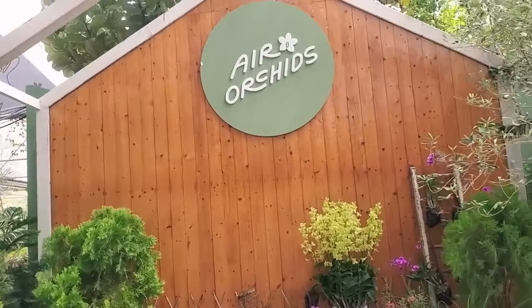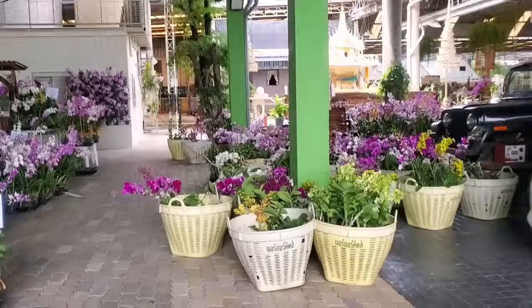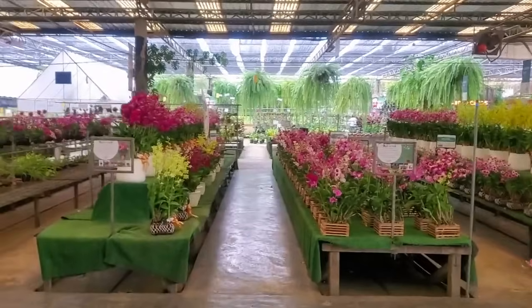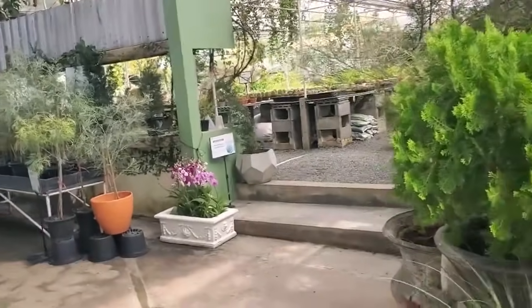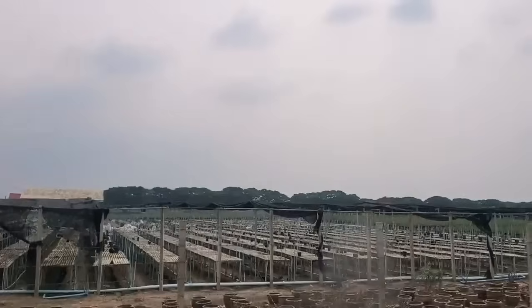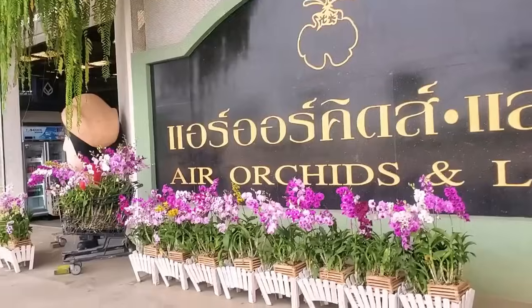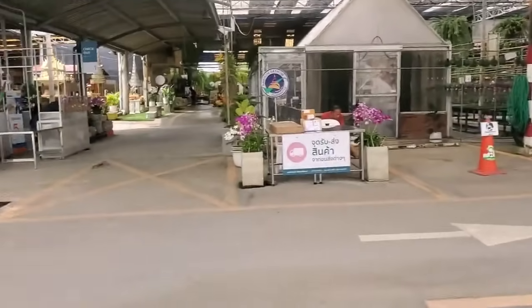Of course, as I did say, I am visiting Air Orchids in Thailand, and here they do offer a wide variety of stuff. And trust me, when you want to see orchids, this is one of the places that you need to come. It is actually not in the center of Bangkok. I had to drive perhaps about an hour just to get here, but believe me, it is worth it. Even though it is an orchid facility, they do have other things that they sell as well. And so we are going to be exploring.